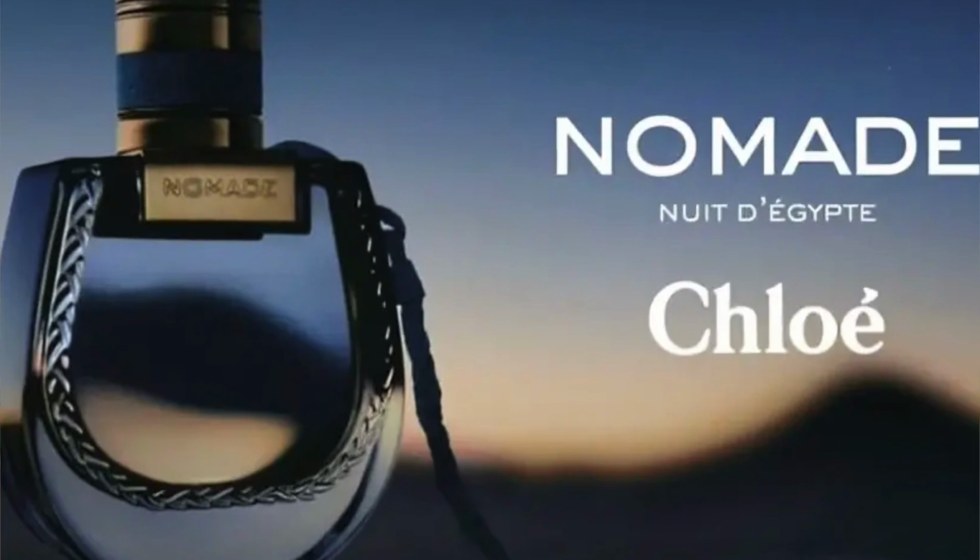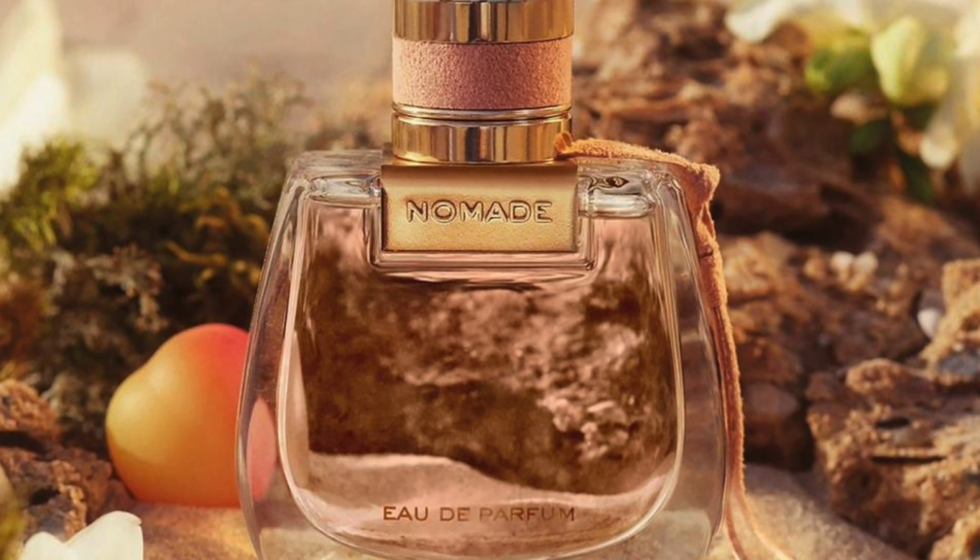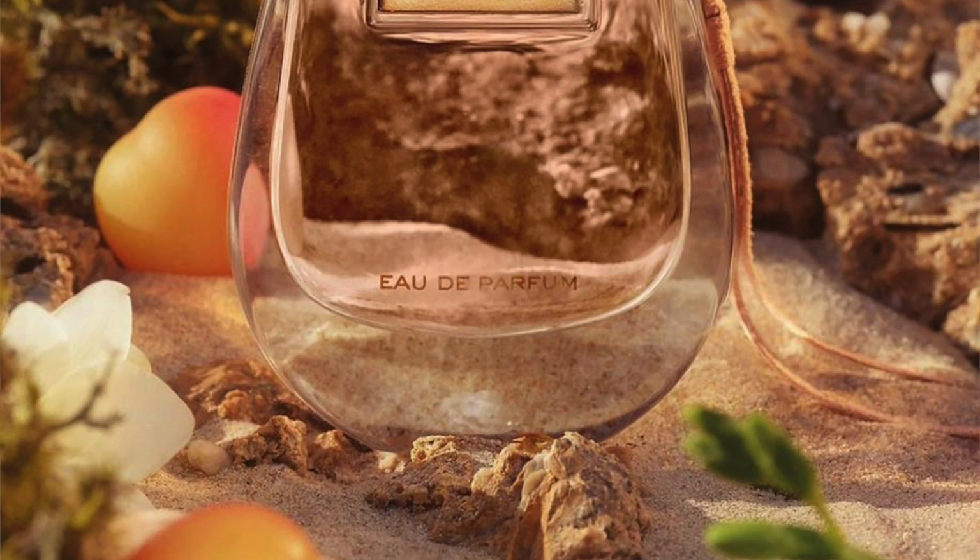All right, then next we have Chloé Nomade Nuit d'Égypte. I really enjoyed the first two Chloés, the Eau de Parfum and the Eau de Toilette.